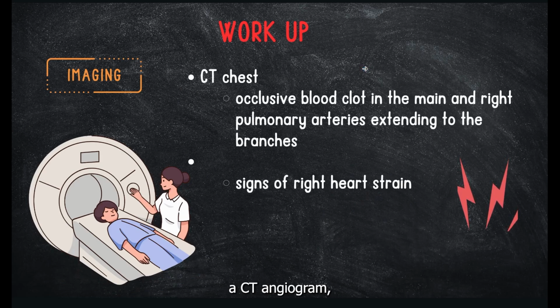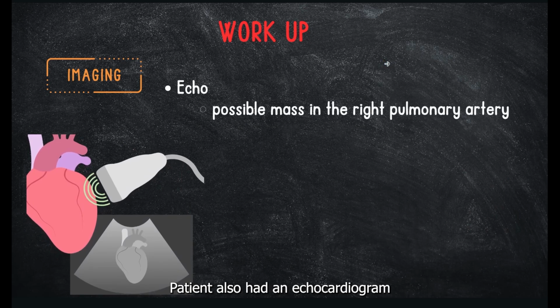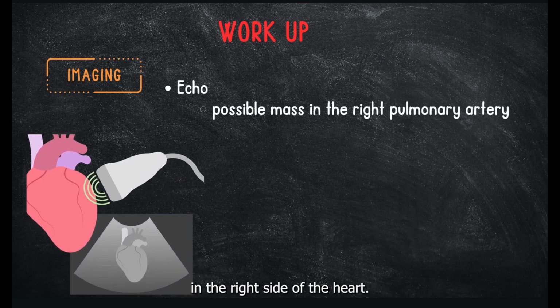The patient underwent a CT angiogram, which showed an occlusive thrombus or clot in the pulmonary arteries extending into the right side of the heart. The thrombus was not just sitting there. It was causing right ventricular strain, a condition where the right side of the heart struggles to pump blood due to the blockage. The patient also had an echocardiogram that showed a mass in the right side of the heart.